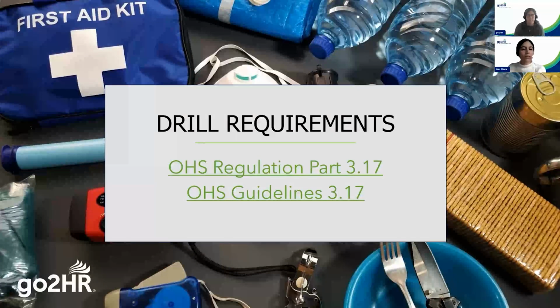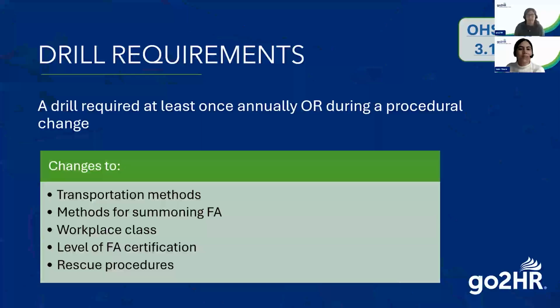Yeah, so now I'll launch into an overview of what exactly will be required in your drills. So next slide, Lonnie. A little slow there. You're breathing. There he goes. No, as long as it works.